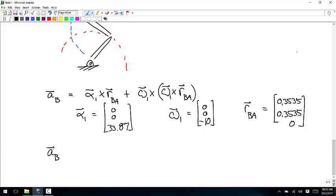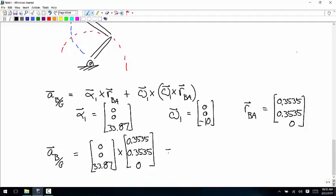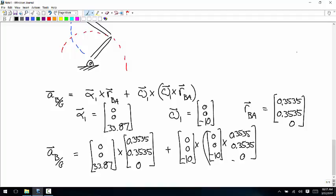So the acceleration of B, this is relative to the ground, is equal to 33.87 crossed with 0.3535, 0.3535, 0, plus 0, 0, -10 cross quantity 0, 0, -10 cross 0.3535, 0.3535, 0. And could someone calculate that? -47.32. Okay, I'll leave it like that.